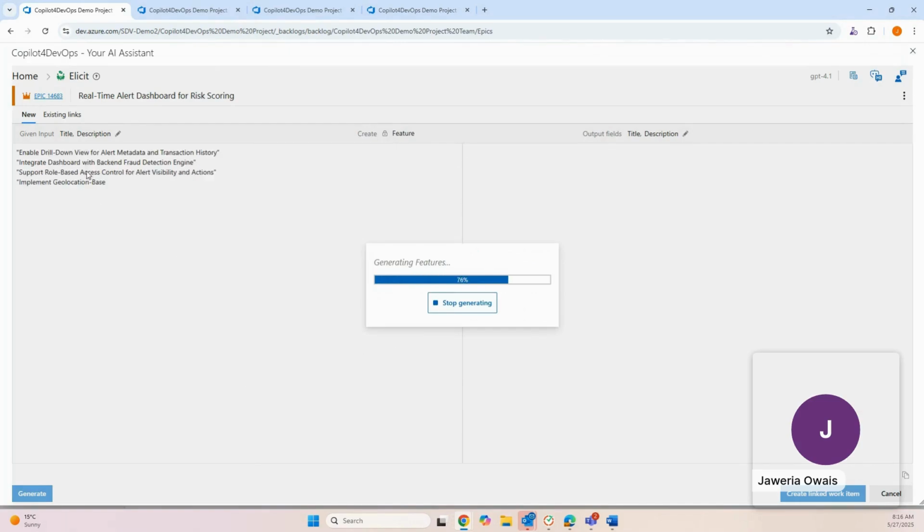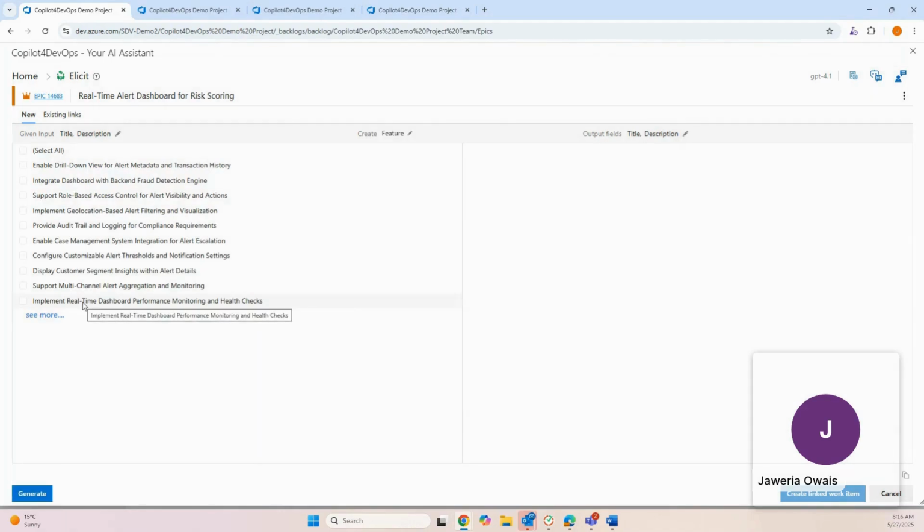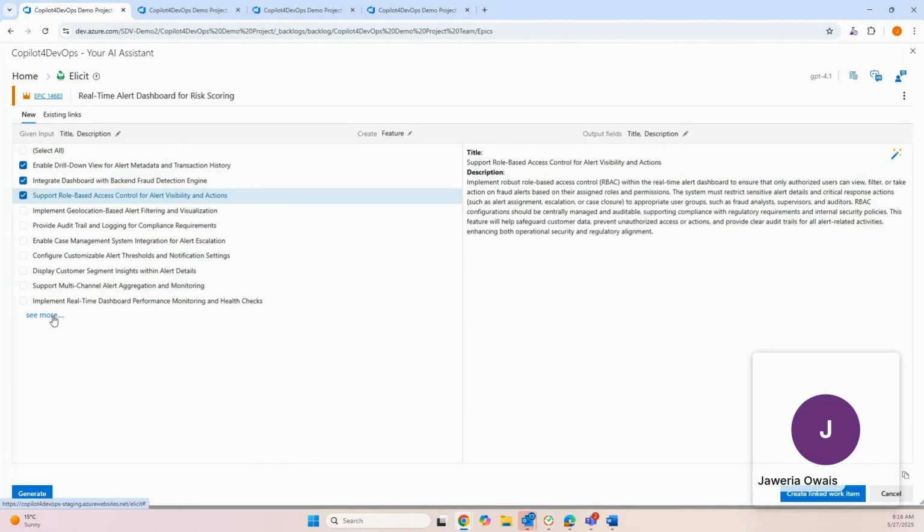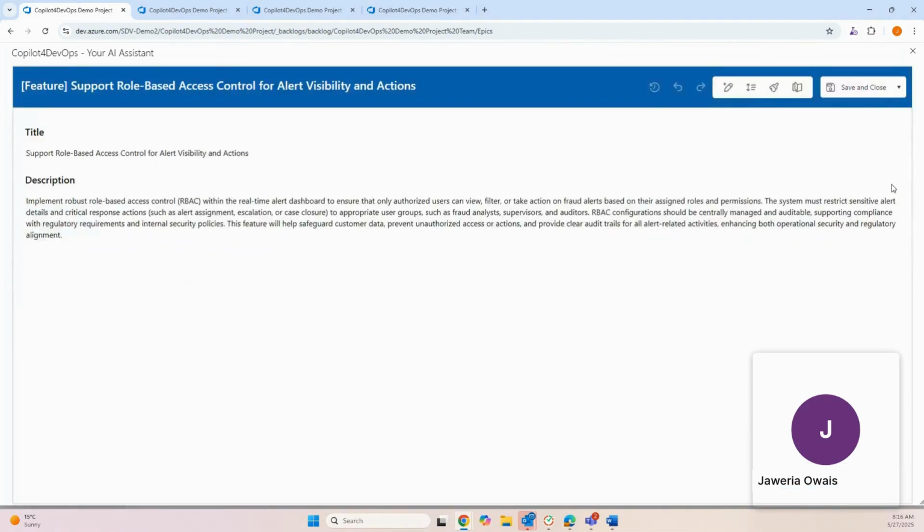Just with one click of a button, the system is going to give me suggestions for the features that can be built for real-time alert dashboard for risk scoring. As I'm selecting these suggestions, the system is also generating me details. I can even generate a more comprehensive list by clicking on See More. Now, once the details are being generated, you can edit it using our Magic Edit function, which allows you to make manual edits as well as AI suggested edits.